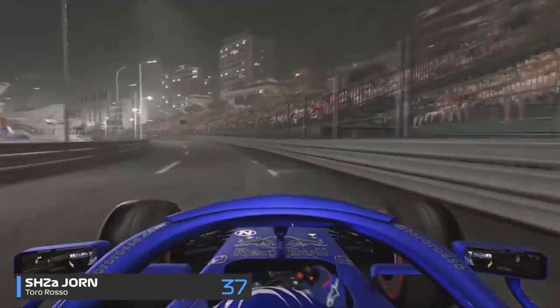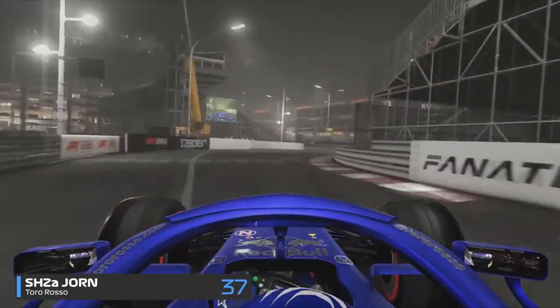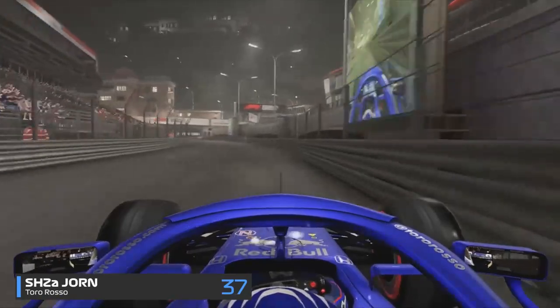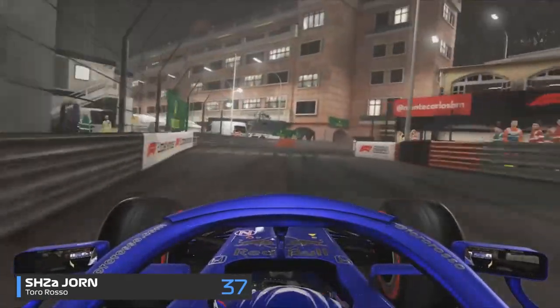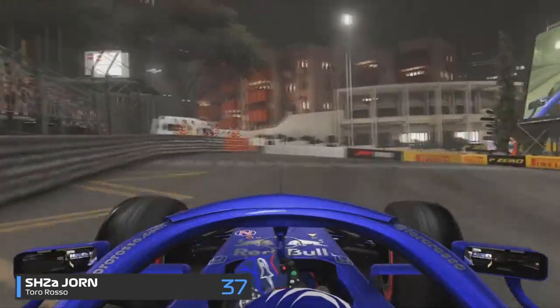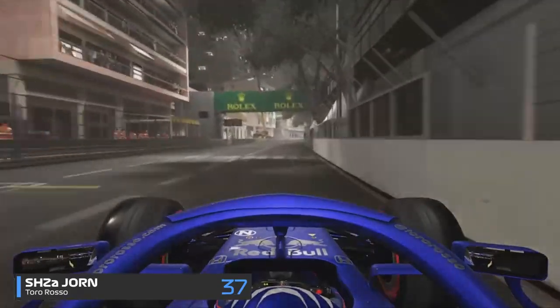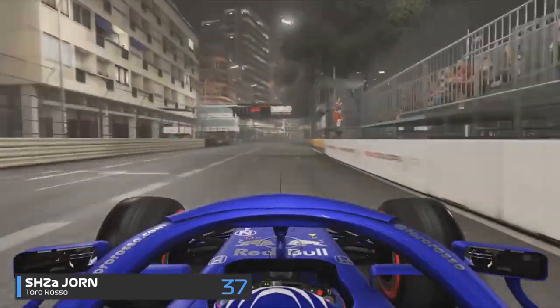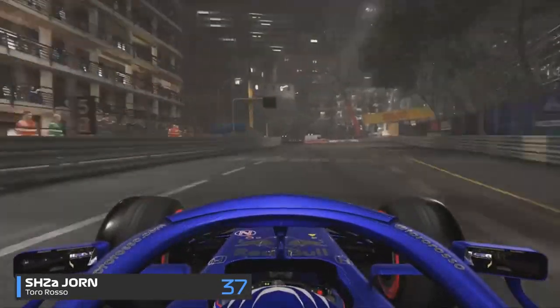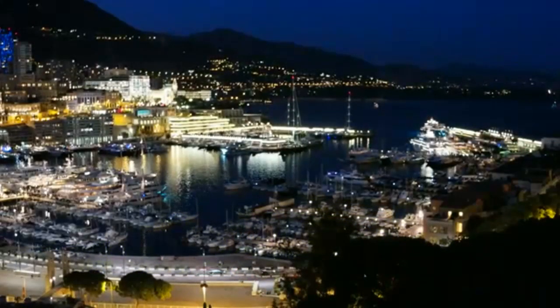This is where we can see a few wings just being nudged off, people running a little too wide. Then as we come into the Swimming Pool Complex, 13, 14, 15 and 16, linking together beautifully into turn 17, Rascasse, named after the restaurant on the corner. Interesting if you didn't know. And then final 2 corners, Anthony Noghes, and then towards the line with DRS wide open at this point. 1 DRS straight on this track, and that is where it is. And there you go, that is a hot lap then from Jorn.